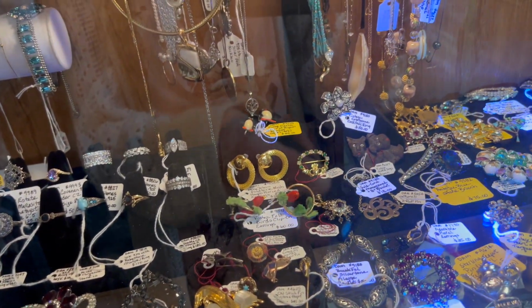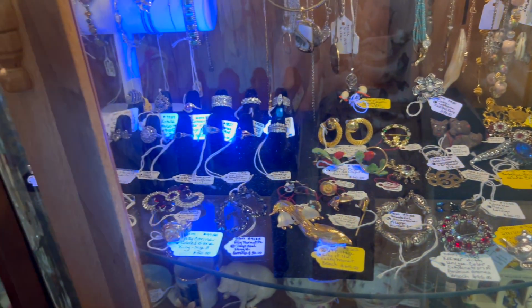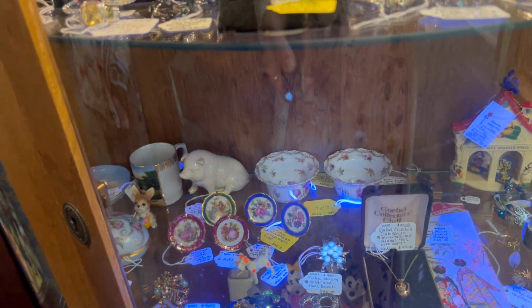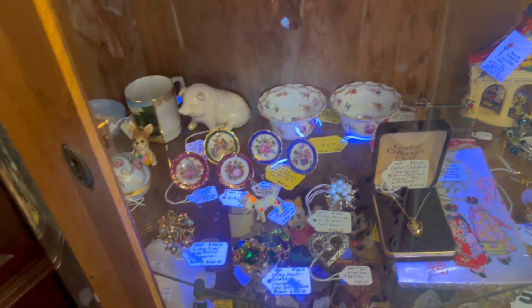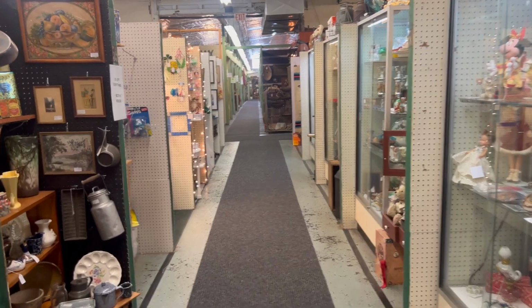Uranium glass jewelry is one of my favorite things to find because I actually do wear my jewelry out and about sometimes. It doesn't look like we're going to have much luck here, but it's always worth checking out because sometimes some pieces will surprise you.